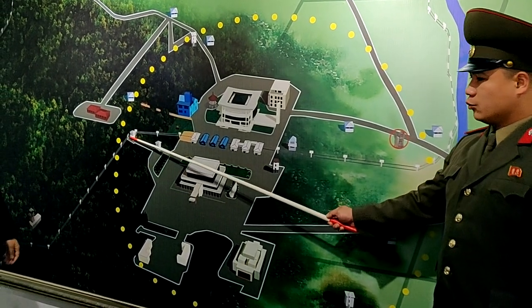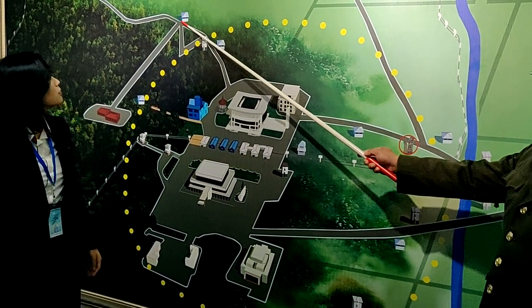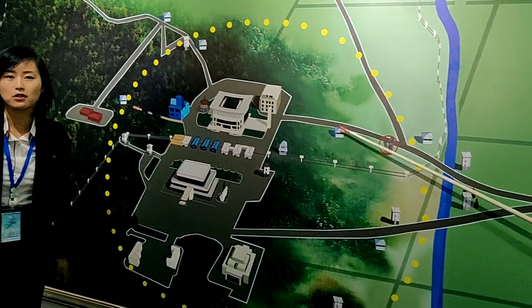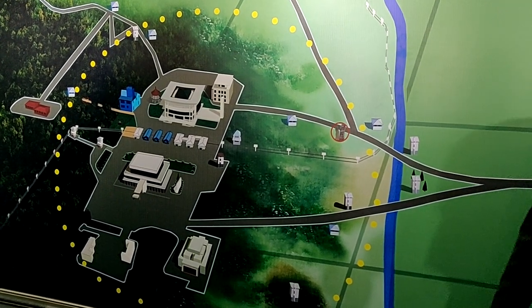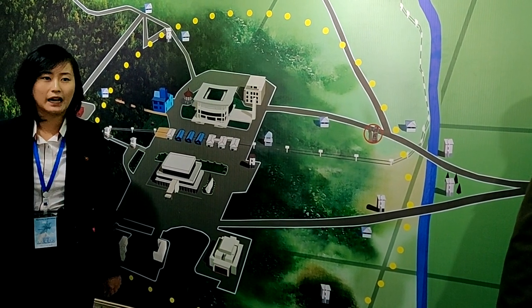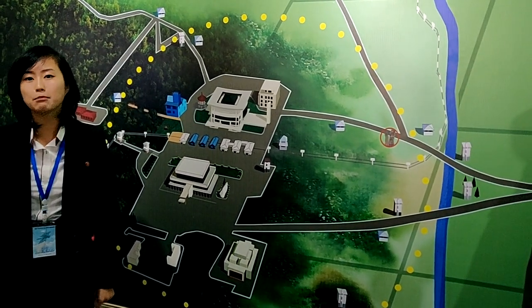So white posts are our army men's posts, and the blue ones are US posts. So Panmunjom is the most tense area in the world, where war and peace confront most sharply. So from here, for your security, guardsmen will accompany you.